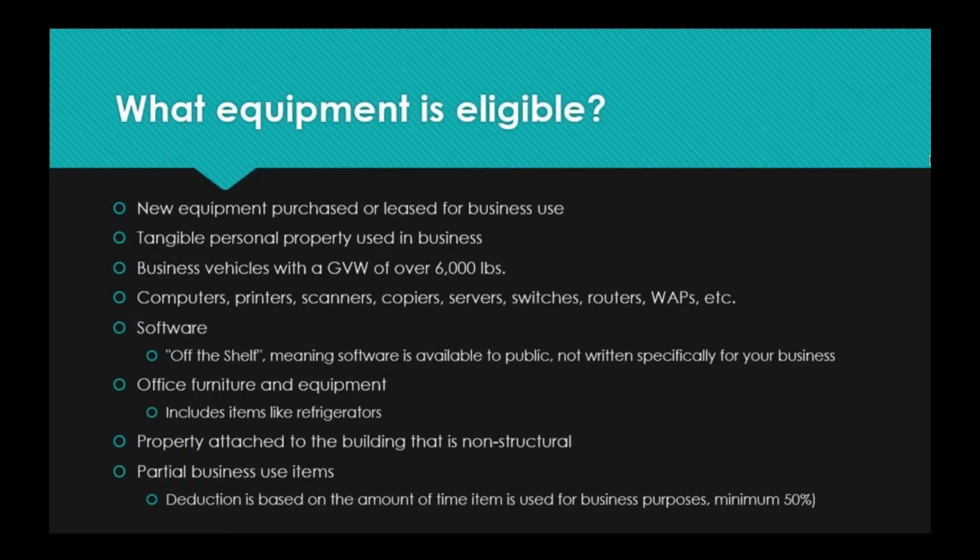All right, so what equipment is eligible? New equipment that is purchased or leased for business use. So it can't be used equipment, it has to be new, and it can be purchased or leased. You can purchase it outright, paid in full, or it can be financed. Tangible personal property used in business. So if you have, say for instance, office supplies, maybe you bought nice staplers and there's enough people in the office that you wanted to include that in the deduction. That sort of thing would apply as well. It counts as equipment used in business.